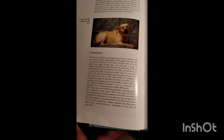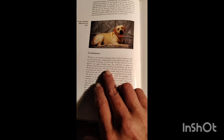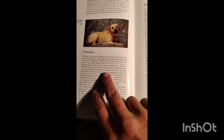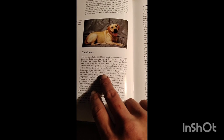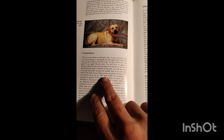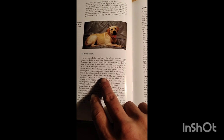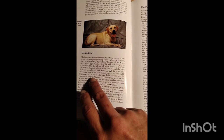You will have to agree in advance what the dog will and will not be able to do. If you decide that the dog is allowed on the sofa, you will also have to accept this when its paws are muddy, and if it is not allowed on the sofa, do not allow it as an exception if your children pester you to do so.